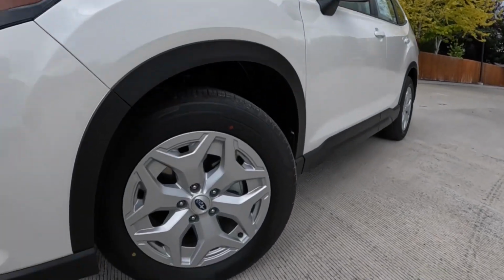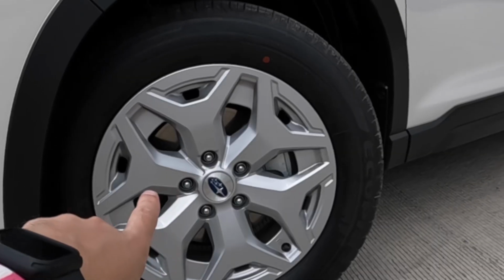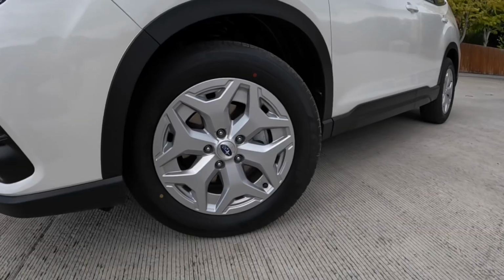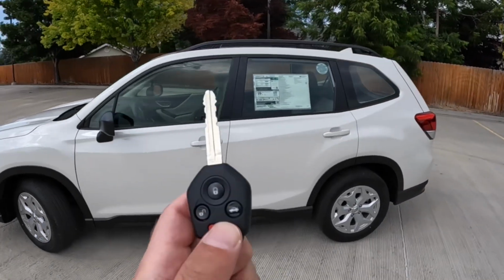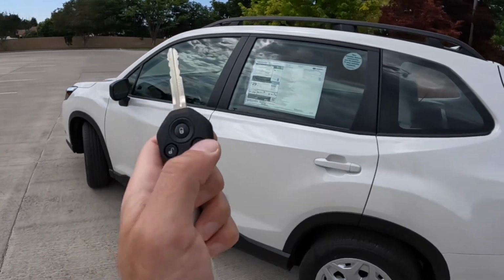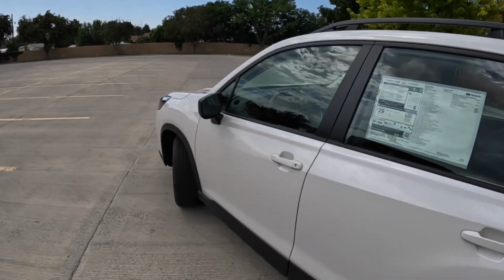It has a 225 65/17 Bridgestone Ecopia tire. That's an all season. You can see disc brakes. They are on all 4 corners, and then it's a real rim, not just a hubcap with a steely. And then the physical key, unlock, lock, hatch release, it's not power lifted, and then the panic button to alert people that something's gone horribly wrong.